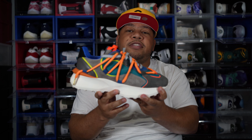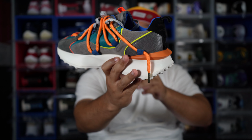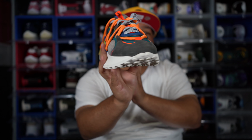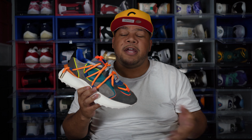Coming in at number 4 is the Saya Collective Inverno Scooter colorway. The reason I was able to get these for the low is because recently the founder of Saya, Devlin, has really been treating his customers horribly. It's really been showing a lot of his loyal customers, who used to spend tens of thousands of dollars, like they just say, you know what, I don't want to deal with this man no more. Let me sell his merch, his shoes, all that for the lowest prices possible.